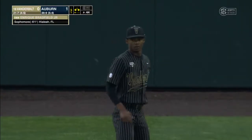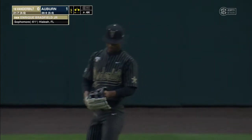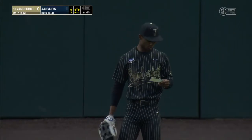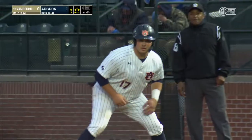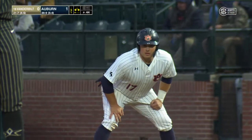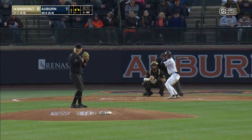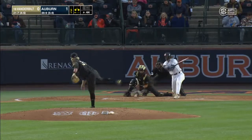I didn't see what he did on that dive, but giving Sonny DeShera the respect that he's deserved and earned so far this year, that Vanderbilt outfield was deep. And if Bradfield is 12 to 15 yards off of the track in center field, that would be about all I would give it. Well, this Vanderbilt outfield, and Bradfield specifically, a good outfield for the Commodores.